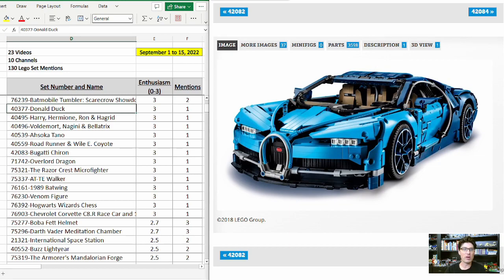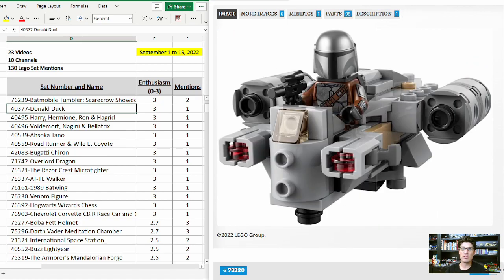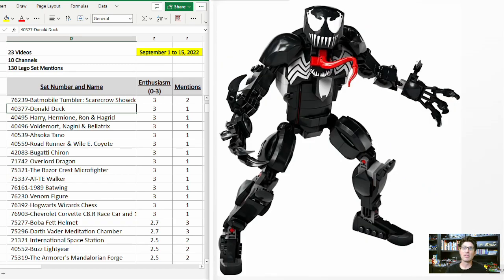42083, Bugatti Chiron, 1 mention with an E-score of 3. 71742, the Overlord Dragon from Ninjago, same mention and score, and this one should do very well. Ninjago dragons do well, and it's a unique color scheme with the purple wings. 75321, the Razor Crest Microfighter, 1 mention with an E-score of 3. 75337, the AT-TE Walker, same score. 76161, the 1989 Batwing. Great minifigures. This set pairs well with the large Batmobile, same score.